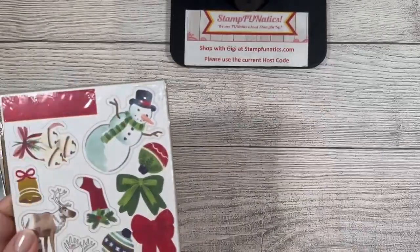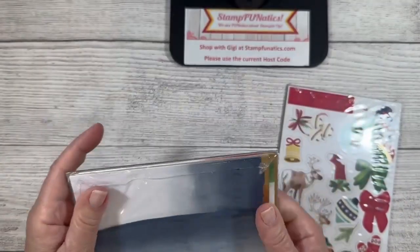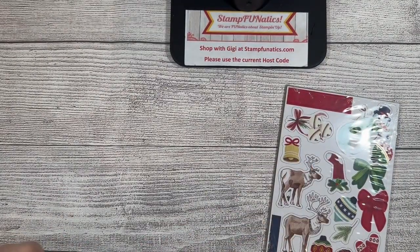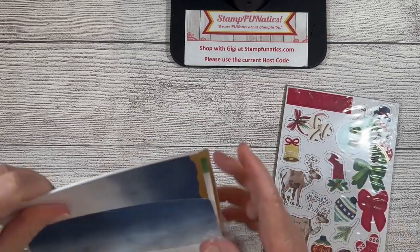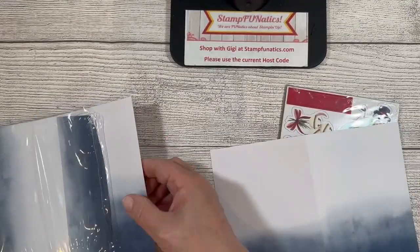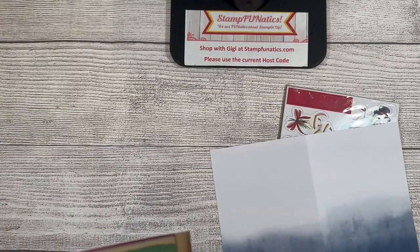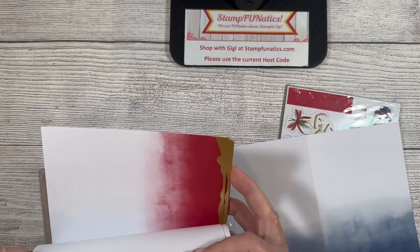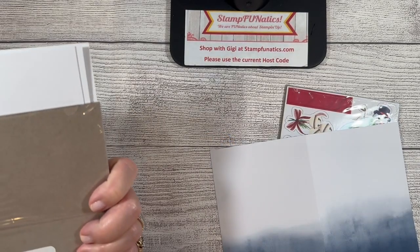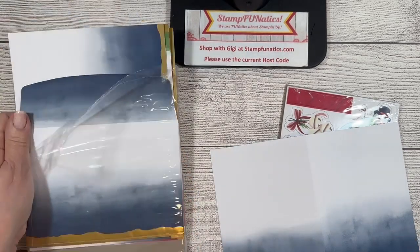And with that, I also got these. These are called Gold Dipped Cards and Envelopes. Let me show you the beautiful colors. Okay, they come in the blue, and you can have your card vertically this way or horizontal, and it has a beautiful gold dipped edge. The envelopes have the edge on them too. Then you also have green, and you have Christmas red. And actually it's cherry cobbler. Cherry cobbler, garden green, and night of navy are your colors.